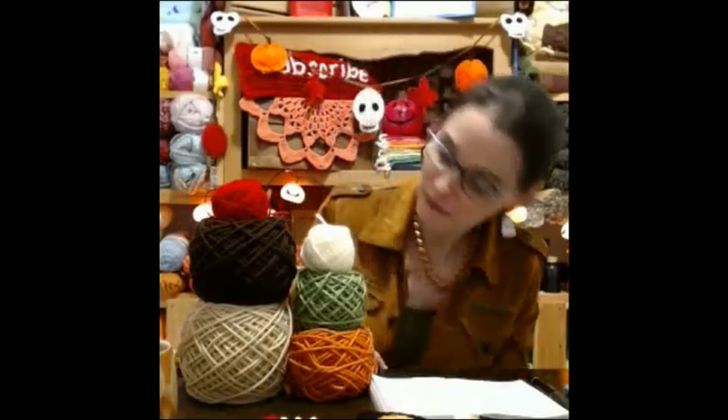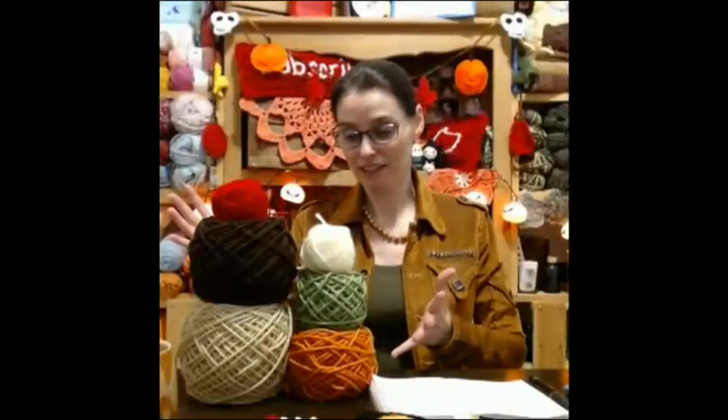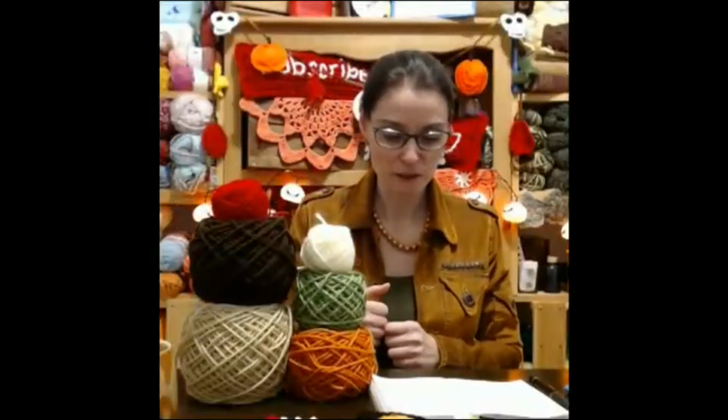I think we're caught up. I love how this looks. These are my two little yarn snowmen. That does look awesome. I have more colors, so that's not a problem. But that looks very fall. You've got some real fall colors going on. Very fallish. I like this.